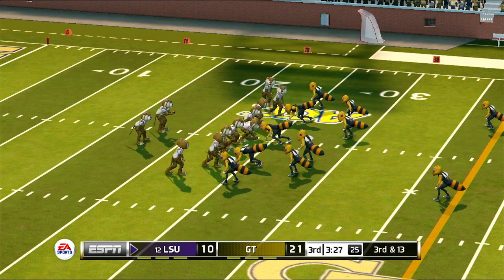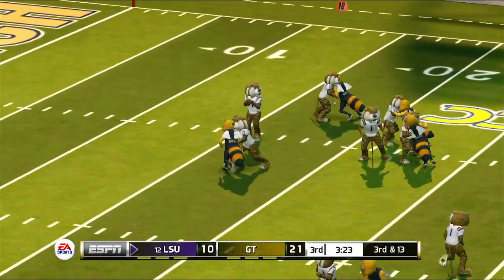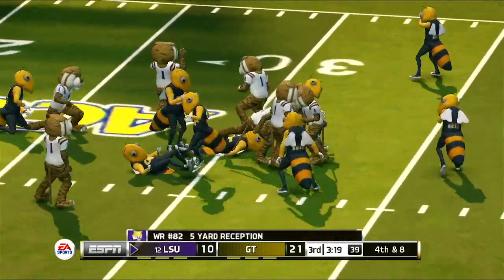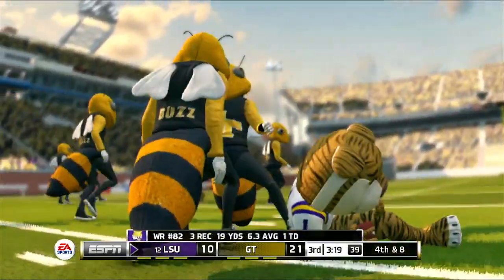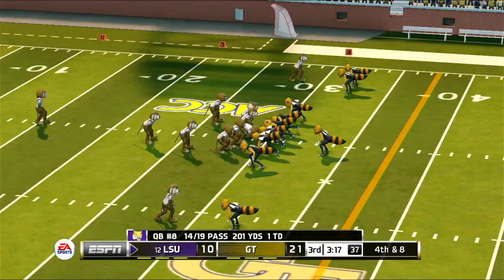Ready! Green 95! Hot! Green! Hot! He's tackled around the 29-yard line. That's great discipline and play calling on the defense's part on that series. Everything clicked for him.